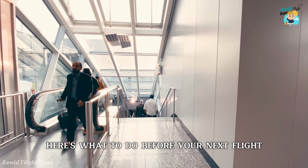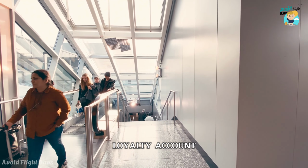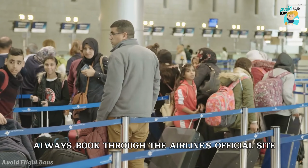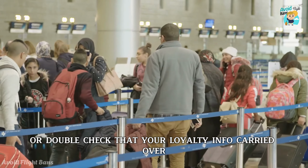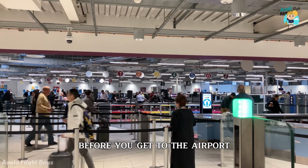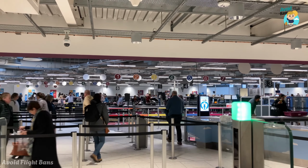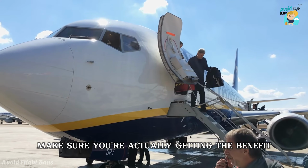Here's what to do before your next flight. Make sure your credit card is linked to your airline loyalty account. Always book through the airline's official site or double-check that your loyalty info carried over. Confirm boarding group details before you get to the airport. Many airlines show it in the app. You've already paid for the card. Make sure you're actually getting the benefit.